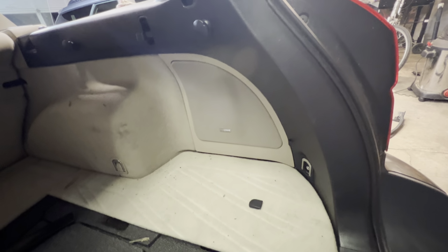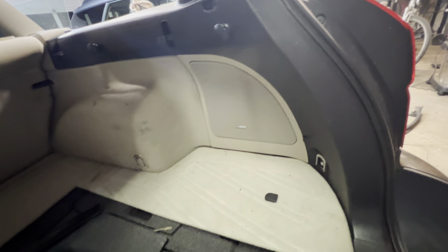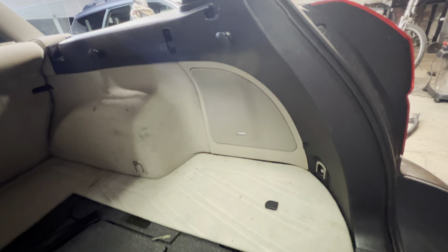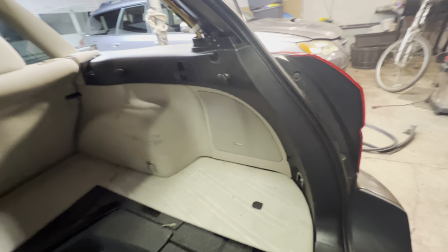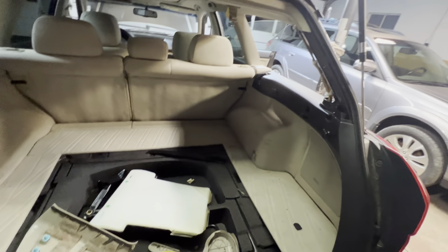So my car had a sound system in it at one point, which I guess they took the aftermarket speakers. So I'm going to try to pull all this out. Like, there's an amp underneath the seat, and pull this out. I don't know if I can do it or not, but we'll try.